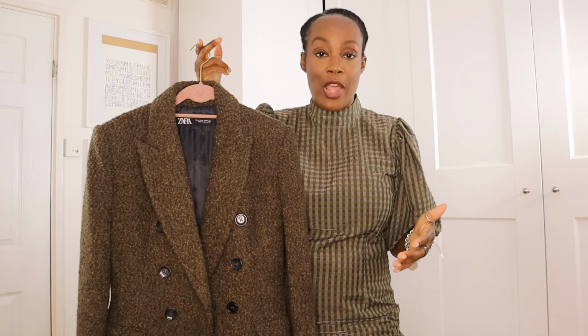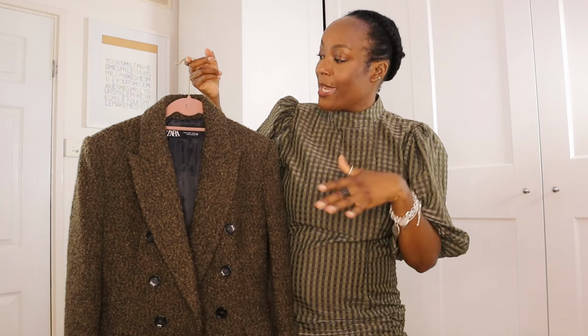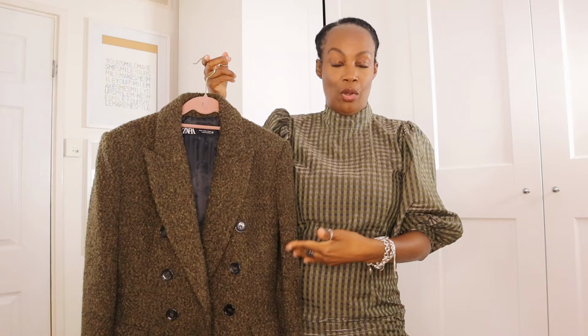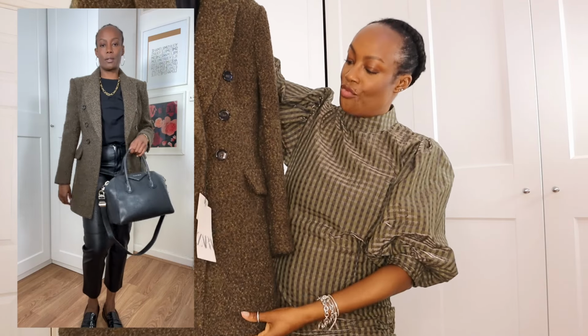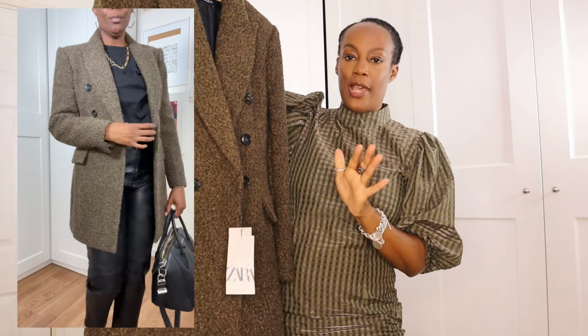If you're someone who likes to wear blazers daily, then knock yourself out. This for me, I can see with just black on black all underneath. You know, a black t-shirt and a black kind of tailored skirt, and I would pair this with black tights and loafers. So I'll just keep it all really chic, and I cannot wait to wear this jacket.